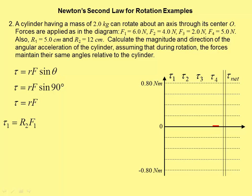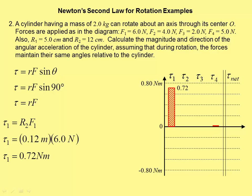So torque 1 is R2 times F1. If you don't believe me, go back and look at the diagram. That's 0.12 meters times 6 newtons, or 0.72 newton meters. Now you may notice that over here, in order to make this quantitative, I've put a positive 0.80 newton meter torque at the top and negative 0.80 newton meters at the bottom. So each one's roughly about 0.2 newton meters. So this would be about there, would be 0.72.